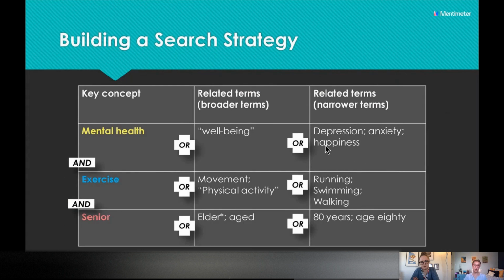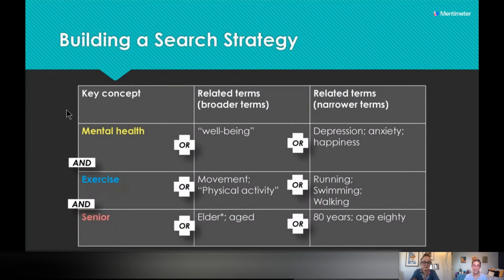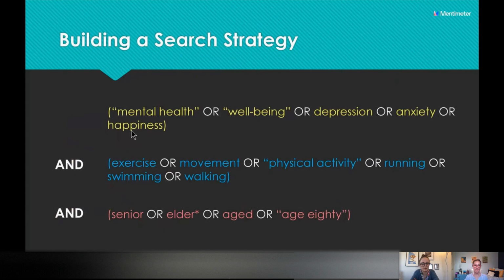This is what it looks like when you apply it to the chart. You take your key concept and you'll notice that it is linked with or to all of the related terms that move across that row. Then each subsequent row and all of its terms is linked with and as you move through that in order to format your search string. So when you write this out, it looks something like this, and this is what you can actually enter into a database. So I'm just taking the format of this chart, linking the terms with or and and as appropriate, and it looks something like this.